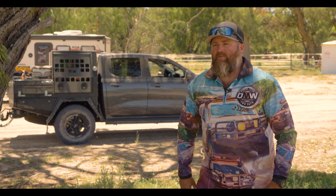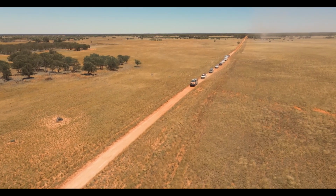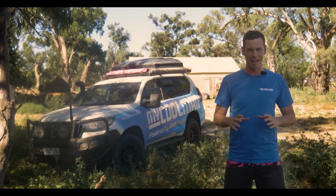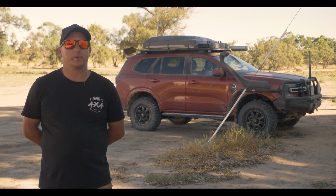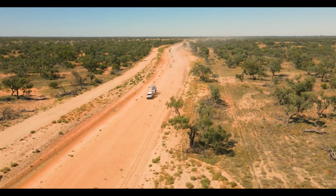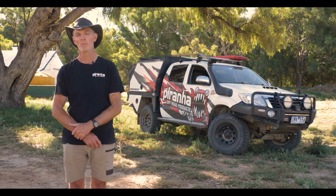Well, this morning we woke up at Chaffey and it's our last day here at Tolarno Station. Once again, the weather here in Tolarno has been absolutely sublime. And we started heading out towards the main road, knowing that we needed to start making our way back to the main station today. We were going to meet up with the property owner, Rob McBride, and he's got a small mission for us today.